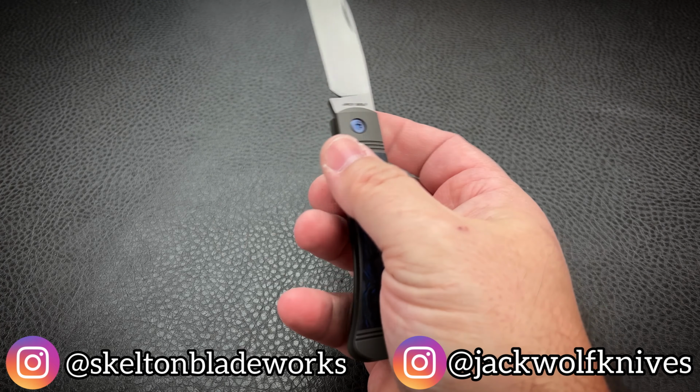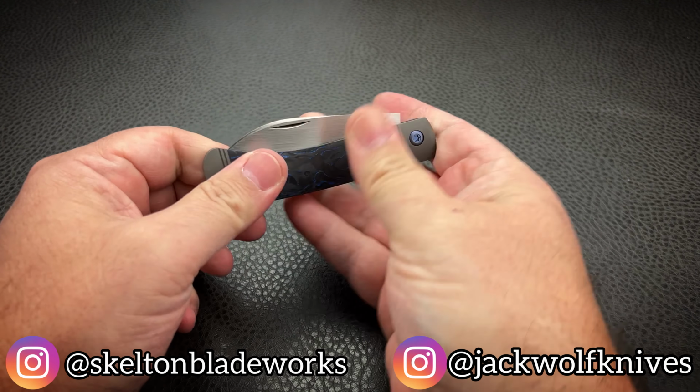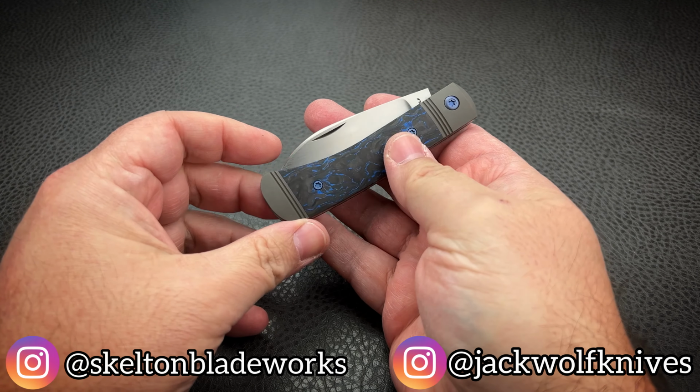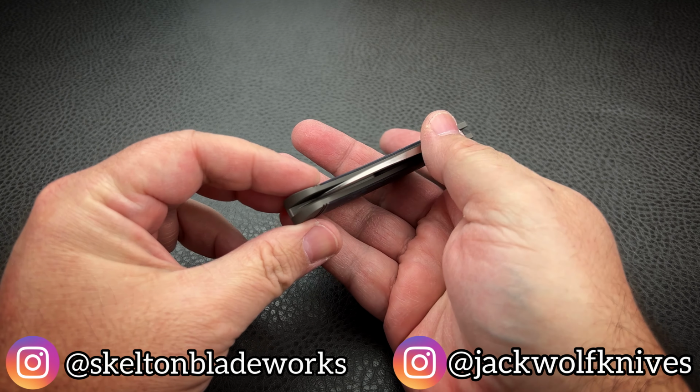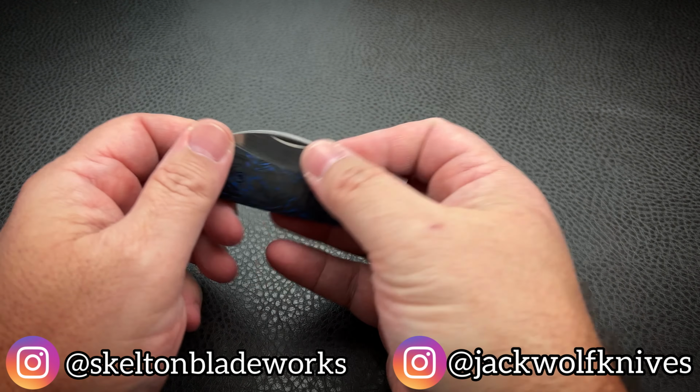But the blue really, really sings to me. And I think Ben knew that when he picked this one for me. And I thank you, Ben. I appreciate it. And I love it.